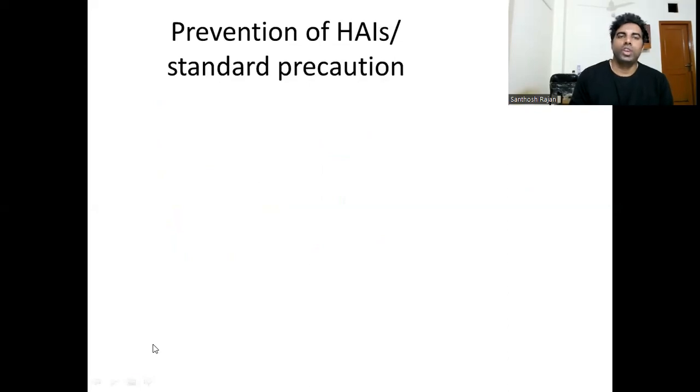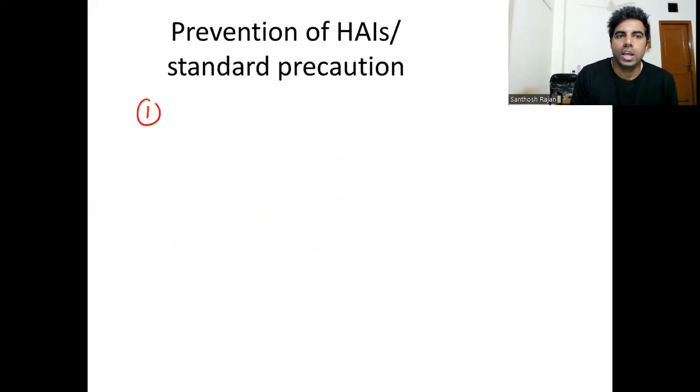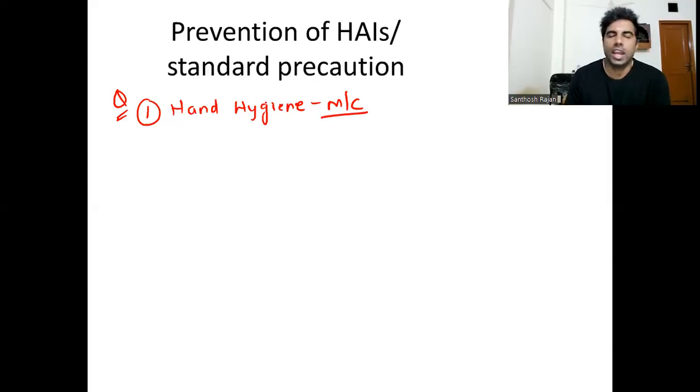Now, prevention of hospital-acquired infection. This question was frequently asked, if you remember: which is the most common way to prevent surgical site infection? The first one is hand hygiene, or standard precautions. This is the most common, the best way to prevent this. This was also a question asked.